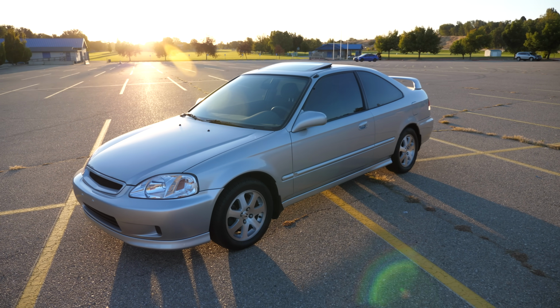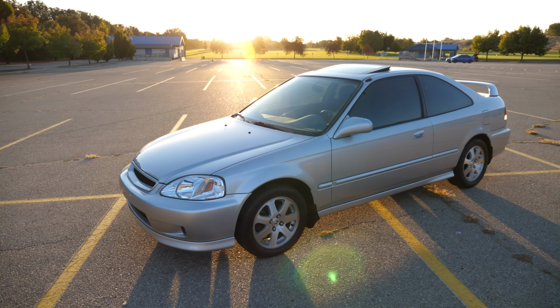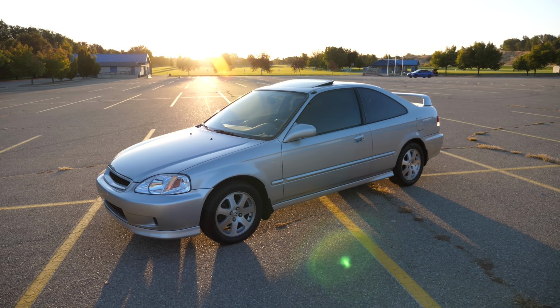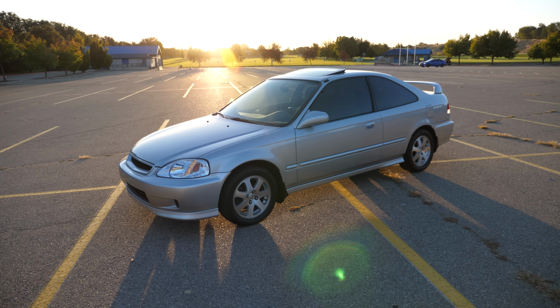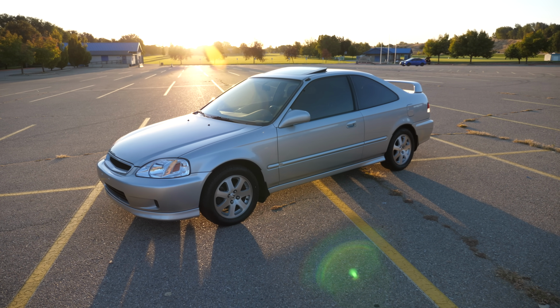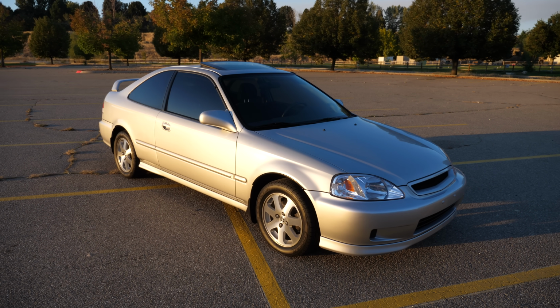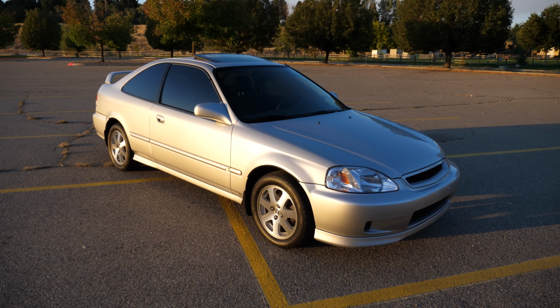So what we're going to do is go over the exterior of the car, the interior of the car, talk about the engine, talk about what Gabe has done to the car, and then we're going to go on a short drive and talk about what it's like driving a low mileage 2000 Civic in the year 2023. So getting into the exterior, Gabe has made a couple changes to the car over the years to get it where it is now.